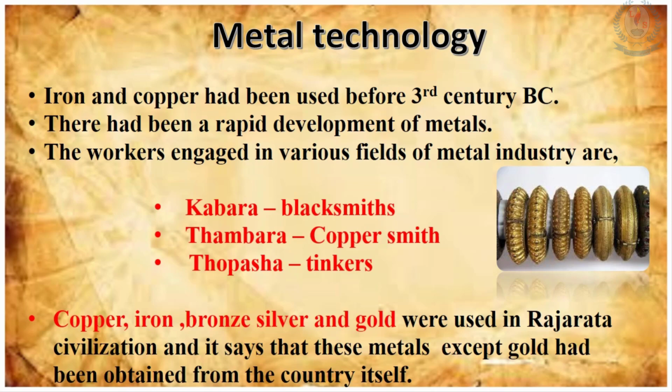Metals such as iron, bronze, copper, silver and gold had been used in the Vajrata era, and it says that iron, copper and silver had been obtained from Sri Lanka itself.